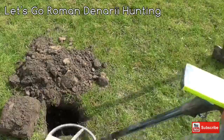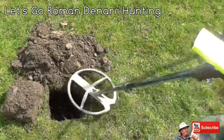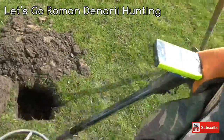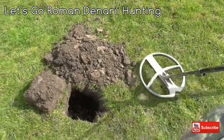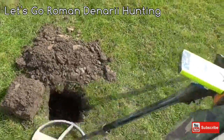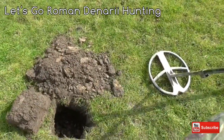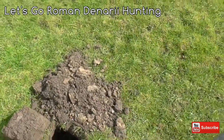And it's gone. I'm going to have to give up on that one. I don't know where else to dig. Could make the hole bigger and bigger, but there's no point. It ain't going to go anywhere. It'll still be there. Shame. I'm going to have to give that one up.